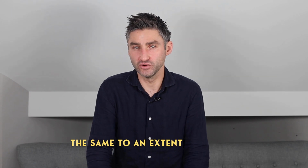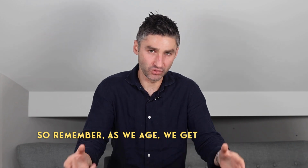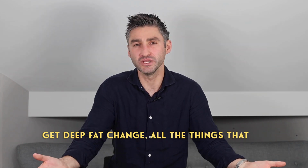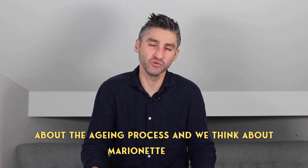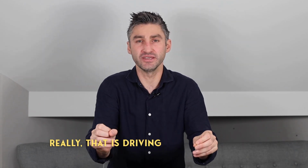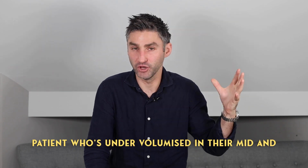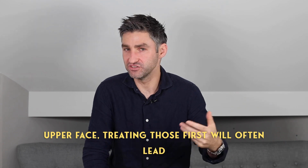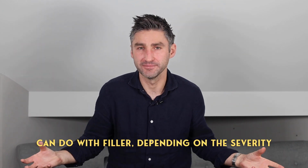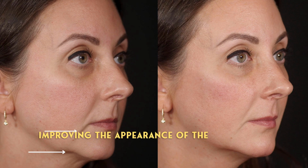The same, to an extent, goes with the lower face and Marionette folds. So remember, as we age, we get bony change, we get deep fat change, all the things that we know about the aging process. And when we think about Marionette folds, it is descent of superficial jowl fat really that is driving the appearance of Marionette folds on the jowls. And in certain situations, if you've got a patient who's under volumized in their mid and upper face, treating those first will often lead to some indirect improvement in the lower face. And then there are some things that we can do with filler, depending on the severity, to camouflage the lower face in terms of improving the appearance of the Marionette folds.